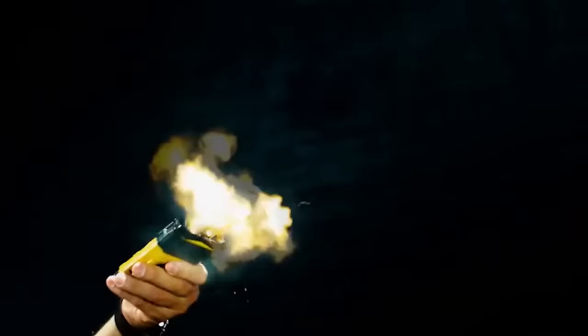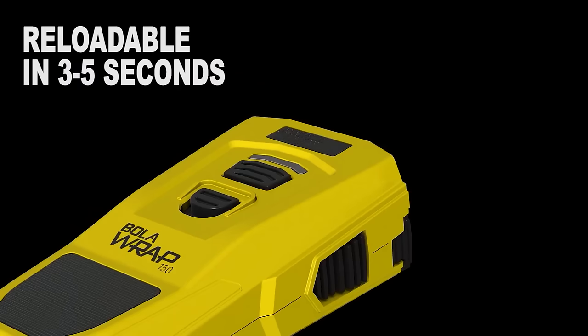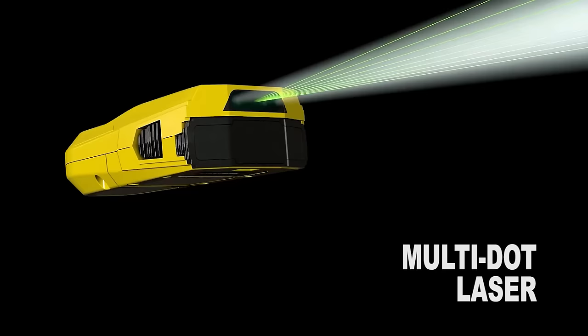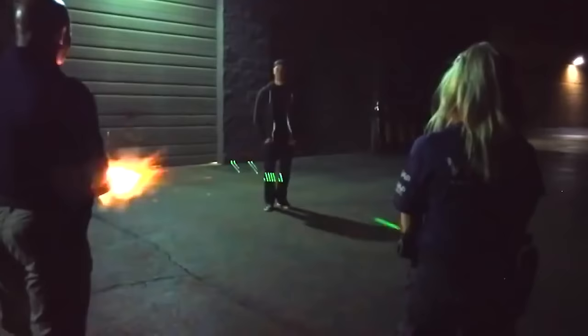The device uses cartridges that contain the tether and hooks, powered by a partial charge .380 blank. To deploy the tether, an officer loads a cartridge, activates the green line laser for accuracy, moves the slide handle to the rear, and presses the activation button. Each cartridge can be used only once and can be reloaded into the device in about 3 seconds. The price, $1,300.